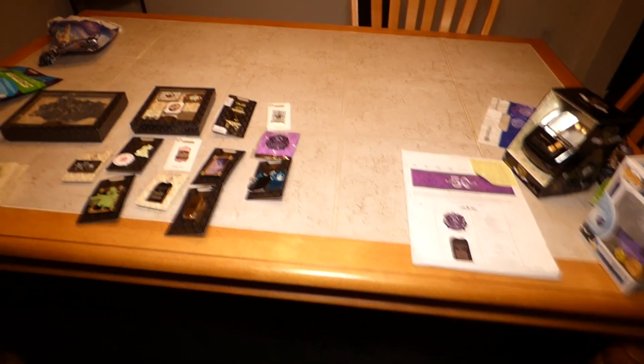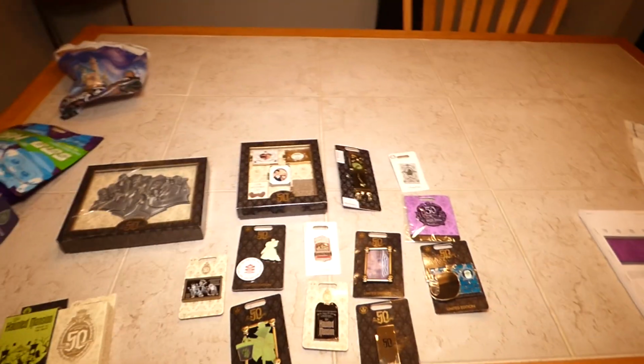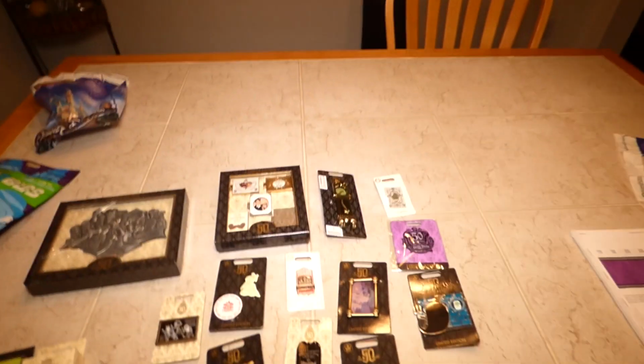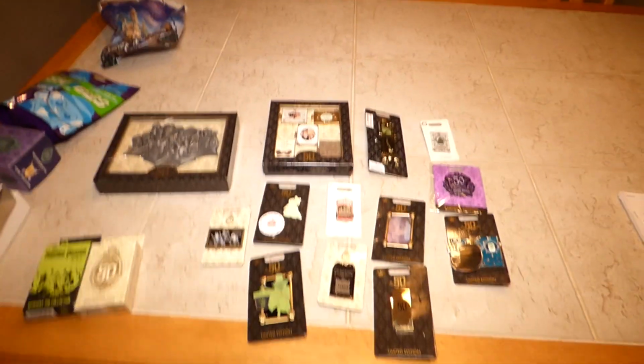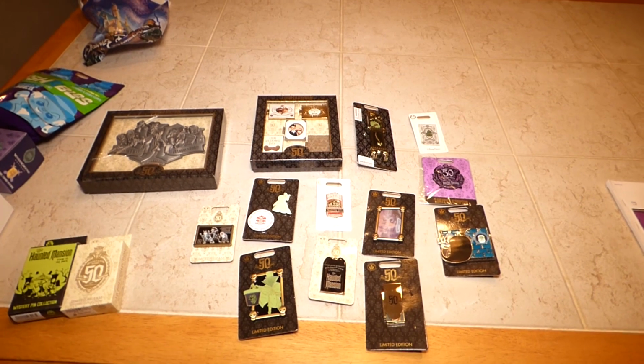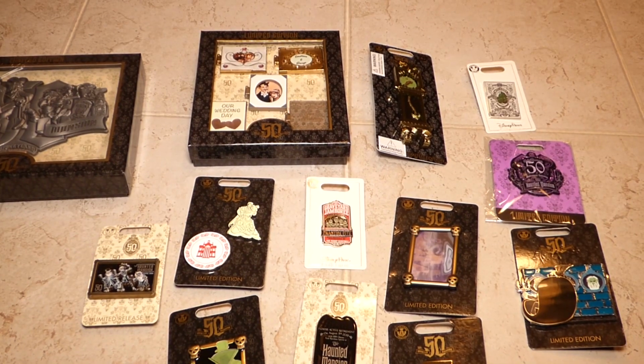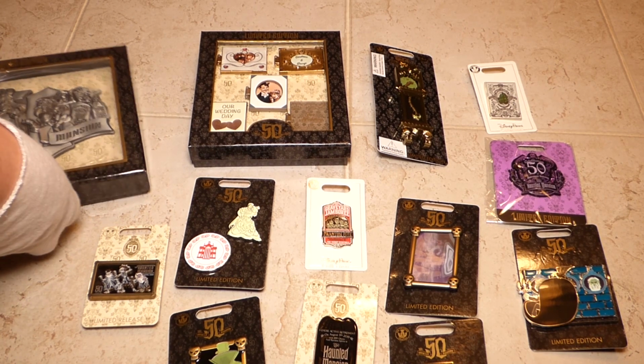Now, did someone say pins? Alright, for pins, we got some over here. Now, doesn't look like a whole lot, but you know, it's a good assortment. So, let me get this situated. Okay, we got this one here.